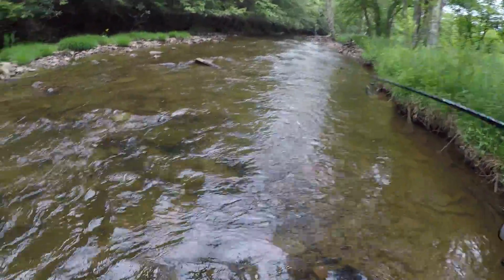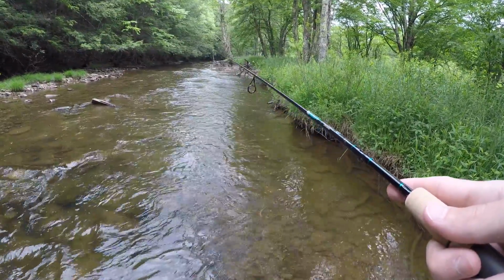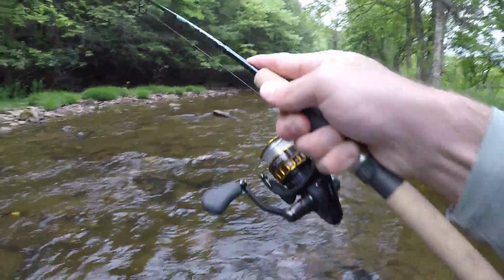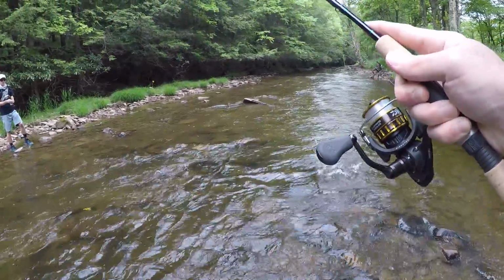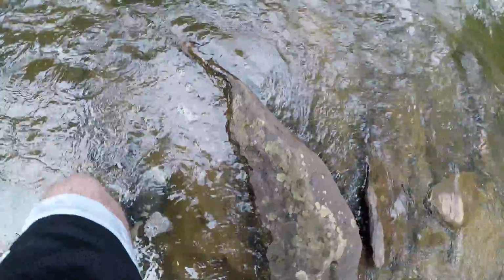Yeah, that waterfall is just up here. Oh, nice one. Heck yeah, dude. Oh, that's a really nice fish. I think it's a stock brook. Oh my gosh. There's another one right here with it. No, it's a wild brown.